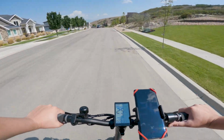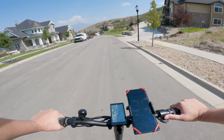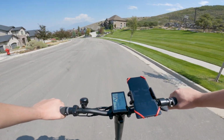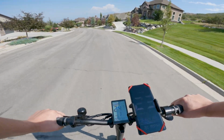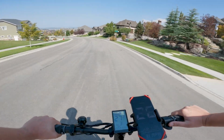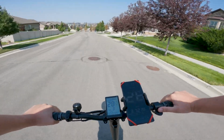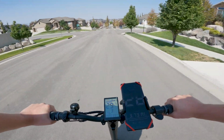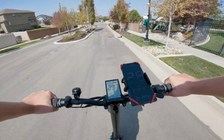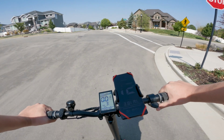The price is so good though on this scooter that even the little things that aren't 100% for me, I take with a grain of salt because of how good the price is. I mean, $1,000 for a dual motor scooter that does over 30 miles an hour. You're hard pressed to come by that anywhere. As soon as you hit that 30 mile an hour mark, it feels like people start wanting $1,500, $2,000.